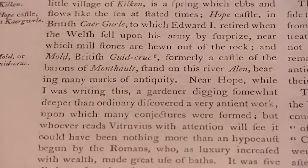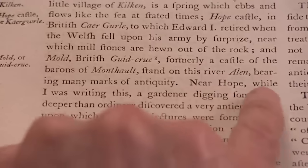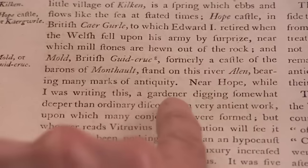What does the antiquarian actually say? "Near Hope, while I was writing this, a gardener digging somewhat deeper than ordinary discovered a very ancient work." Guy, he doesn't say this place, he says Near Hope. Look, there was no Freeth at that point. He didn't have the word to use. We are very close to Hope. Yeah, there must be 100 places that are very close to Hope.